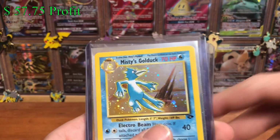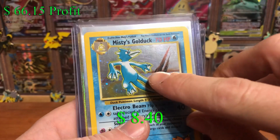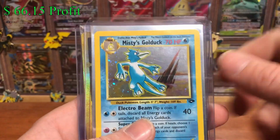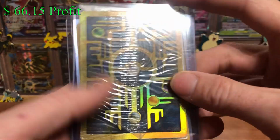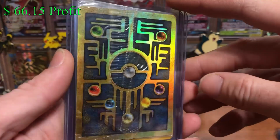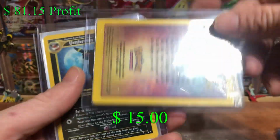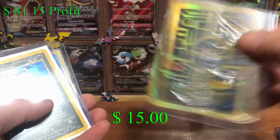Misty's Golduck, $8.40. He's got a little scratch, but I'm gonna keep him for myself. That might also be the hard sleeve. I can't tell, but I like that one. This was a sealed Ancient Mew, so that's going for like $15, I believe. That was awesome. Hard sleeved it just in case.